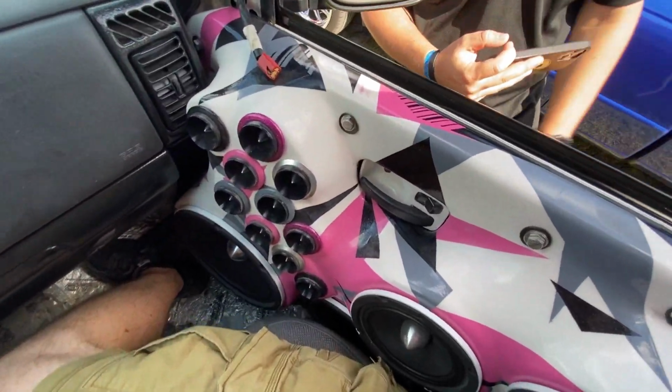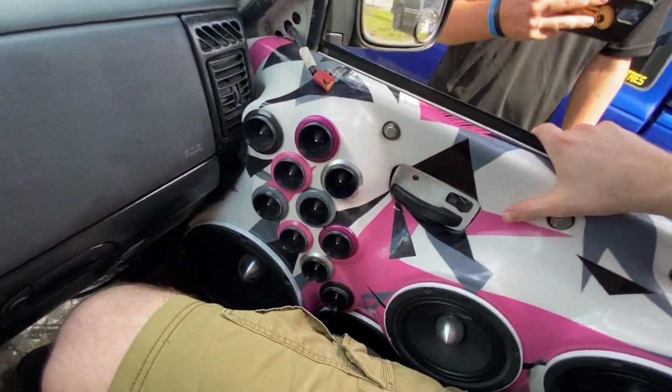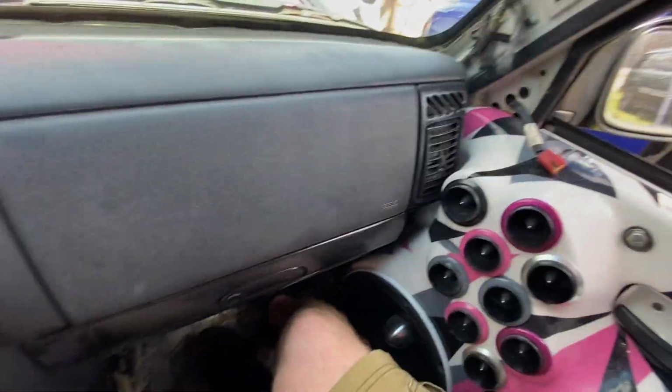Is there a trick to getting your door closed, or? No, you just don't. It just don't. It's hard. You just keep it as close as you can and let the subs learn.